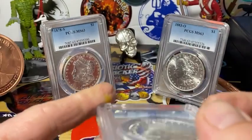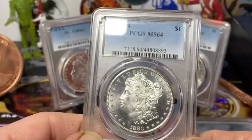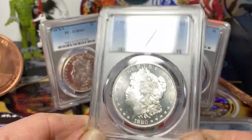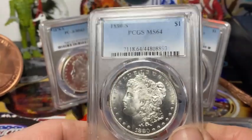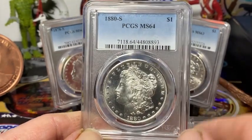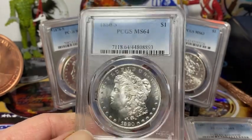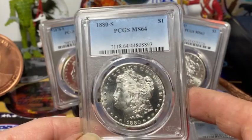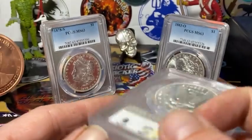But yeah, Morgans are the most iconic silver coin in the world, and the most collectible coin in the world. And these past 2 years, Morgans have been hot, especially with that new release from the U.S. Mint in 2021, the whole 100-year anniversary from the last Morgan that was produced. Was really cool. It was awesome.